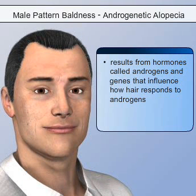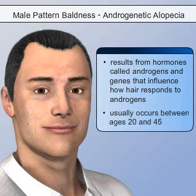The primary cause of hair loss in women is also a form of pattern baldness, called female pattern hair loss. Most men and women are genetically predisposed to developing pattern hair loss because they inherit genes for the trait. This form of hair loss typically occurs between the ages of 20 and 45 in the majority of patients, but can occur at a very young age and may continue throughout one's life.